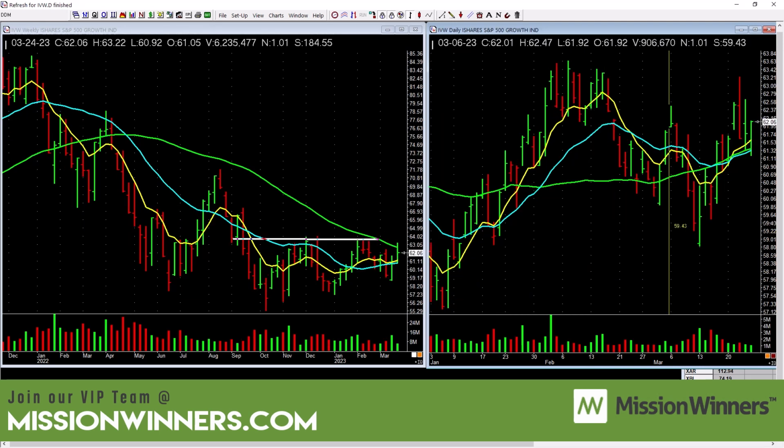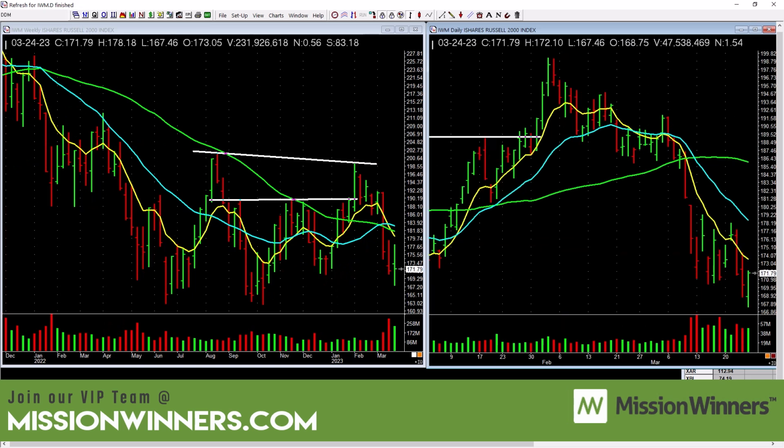Growth. S&P 500 growth, IBW, ran up. It's pulled back. Little choppy here, but it's above the moving averages, and that's a plus. At least it's above the moving averages. And what does that say? Well, growth isn't too bad. There's a reason I say that, and I'll tell you this. What are we involved with? Some growth stocks. They're outperforming. There we go. We connect the dots.